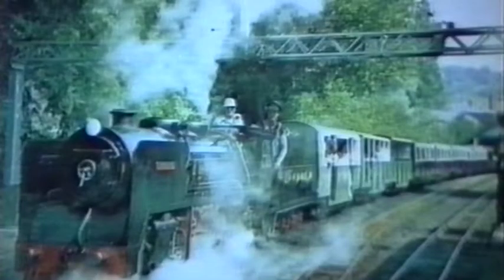Also on this road from Lydd to Dungeness there is a bird reserve. Dungeness is the end terminal of the smallest 15-inch gauge steam passenger service in the world, although I believe in recent years they've introduced diesel engines.